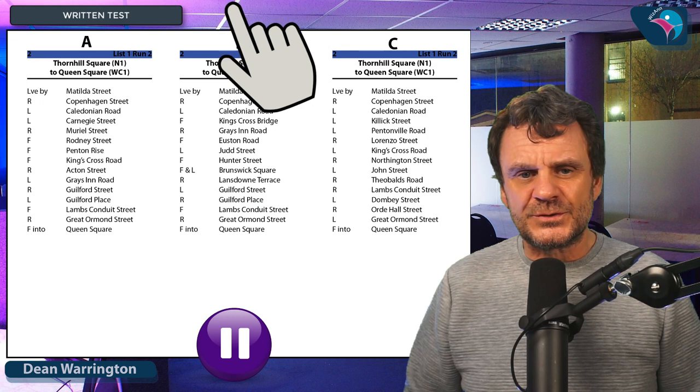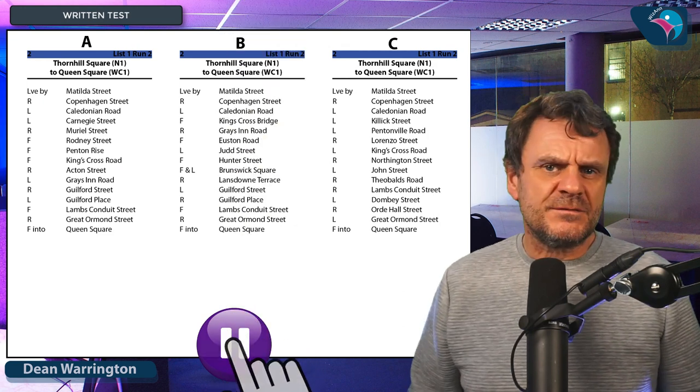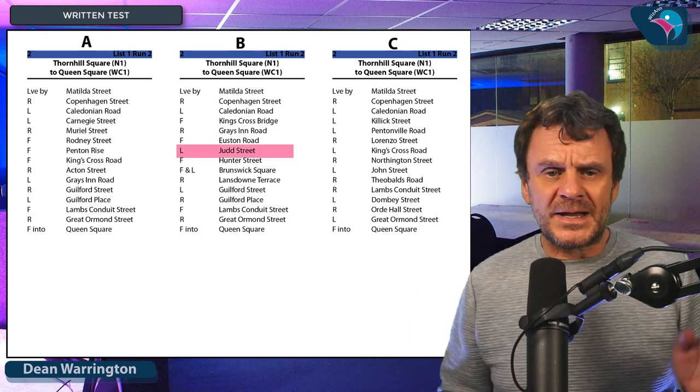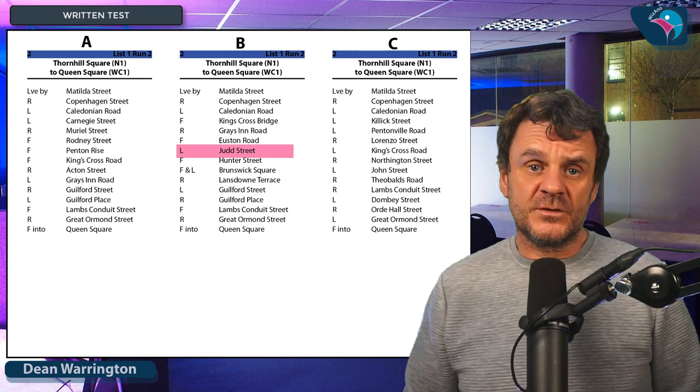Let's try run number two. This one I think is a little bit easier. Version B, for example, is using Judd Street, which no longer works. But here lies a small dilemma and a little danger to be aware of. TfL do not update the test runs very quickly.